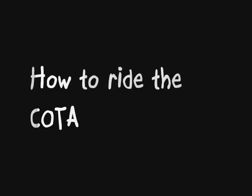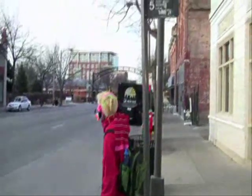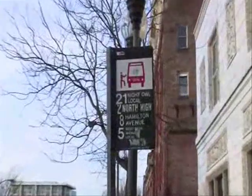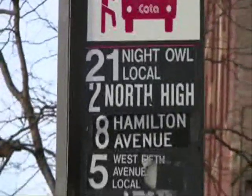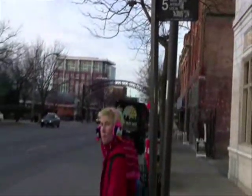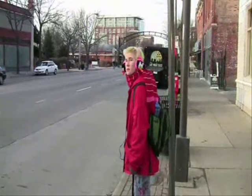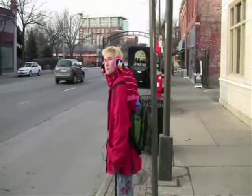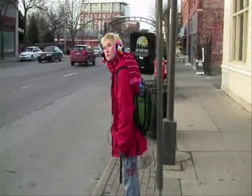How to Ride COTA, an Aspie's How To. Waiting for the bus is the first step. Stand beside the bus stop and look out for the big bus. Don't go out into the street. Stay by the curb. I ride the number two, so that's the bus that I'm looking for.